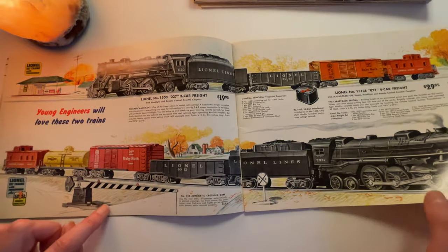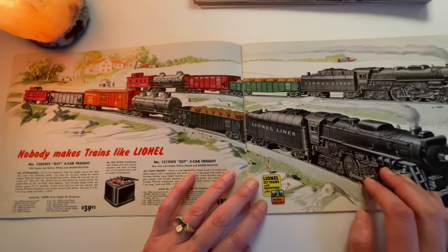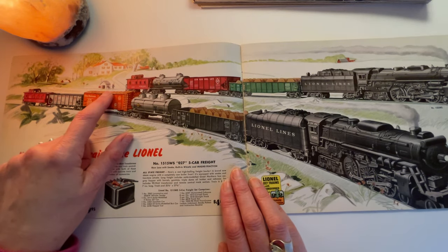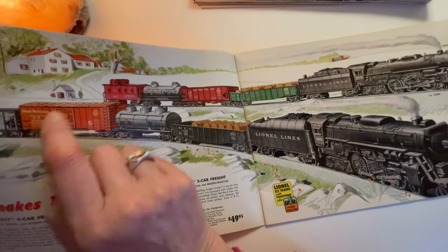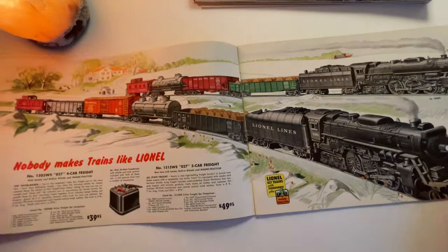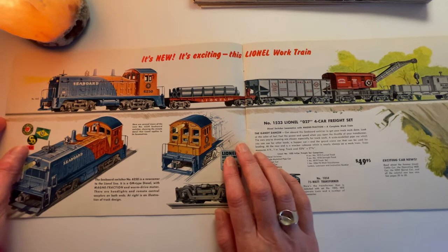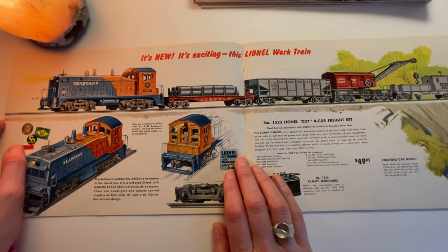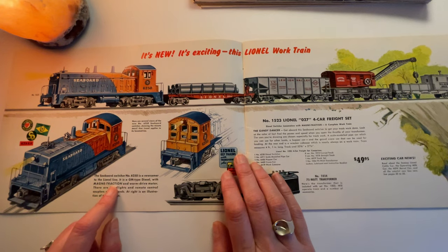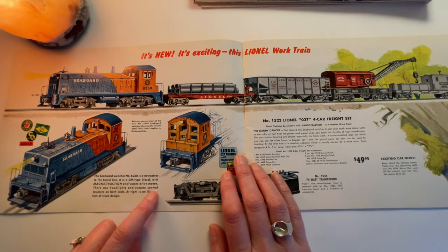You know, there's one of these near where I live and people will try to race. Don't do that, guys. Nobody makes trains like Lionel. Look at these illustrations. Here's like a, what is that? Oh, that's the road. I'm not sure what that building would be. Seaboard. It's new. It's exciting. This Lionel work train. The Seaboard switcher is a newcomer to the Lionel line. It has magnet traction and worm drive motor.